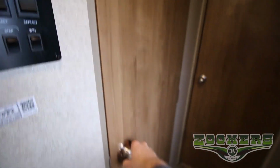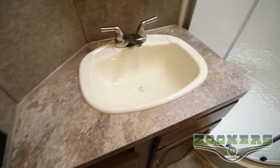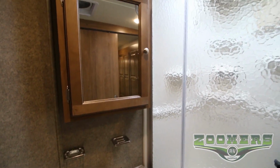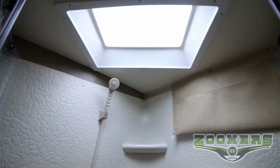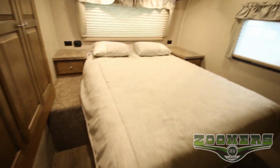Here as we move to the front of the unit, first door here is a bathroom. Toilet comes with a foot flush pedal. As well as that, the sink has a hard countertop with a medicine cabinet. Here we have the shower. Shower comes equipped with a skylight, which is always an awesome feature, especially in a bathroom. Here this wall shuts for maximum privacy, leading into the bedroom.